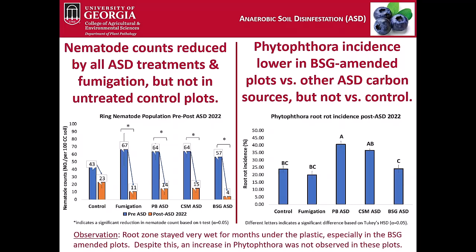Something we observed, and you can see here at the bottom, was the root zone stayed very wet for months under this plastic. That makes sense because we'd fully saturated it. It's covered in plastic. We just basically ripped holes where we planted the plants. And so it was potentially great conditions for Phytophthora, which loves these wet conditions. But we still didn't see an increase in Phytophthora in the brewer's spent grain, indicating that maybe it did have some efficacy at preventing issues with root rot.